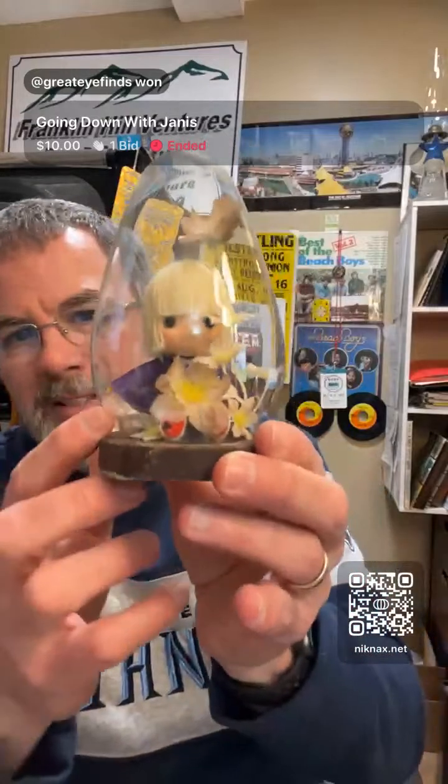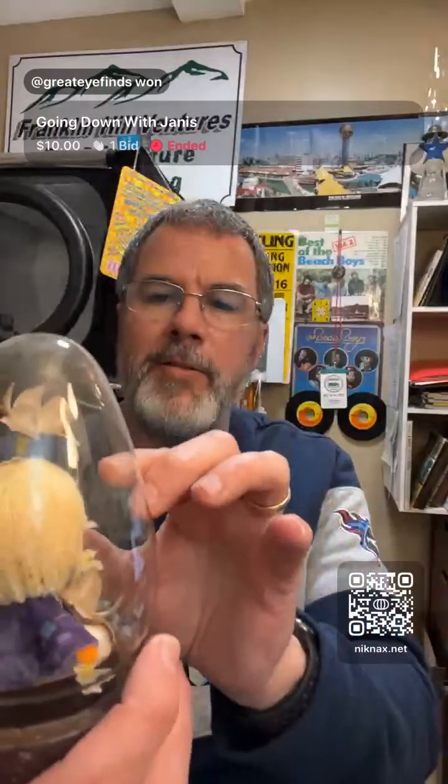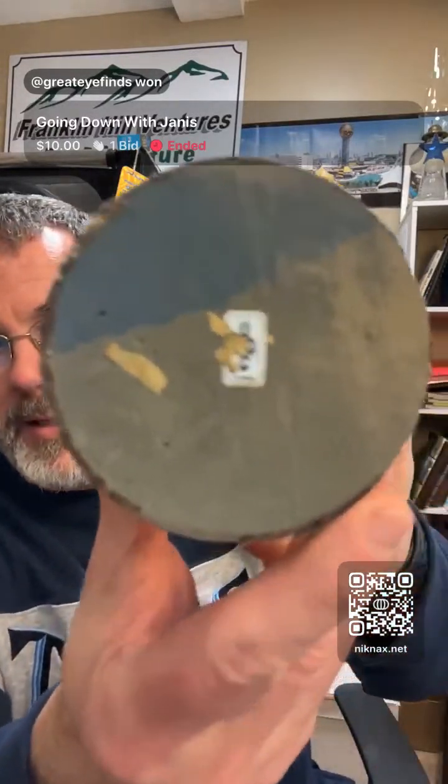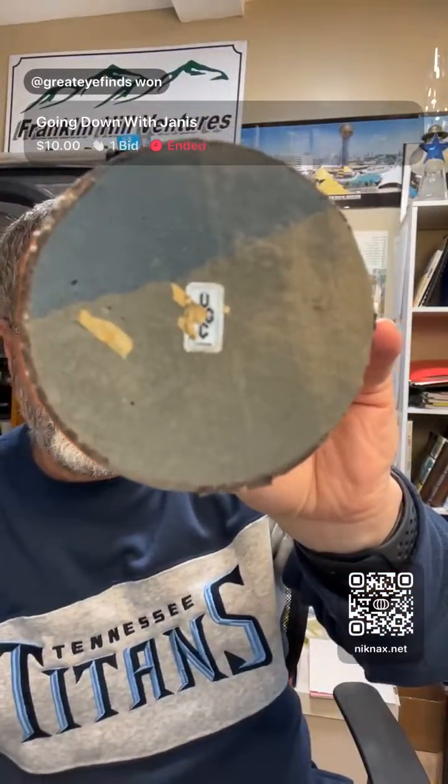So here's a little glass dome with this, I guess, I don't know if they're real flowers or not. I don't think so, but flowers and the little girl. And it's Yi, Taiwan. So once again, probably 70s.